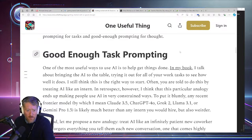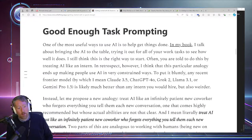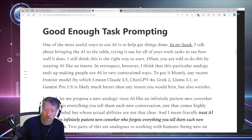Okay, good enough task prompting. One of the most useful ways to use AI is to help get things done. In my book, I talk about bringing AI to the table, trying it out for all the work tasks, and seeing how well it does. I still think this is the right way to start. Often you're told to do things by treating them like an intern. In retrospect, however, I think this particular analogy ends up making people use AI in a very constrained way.